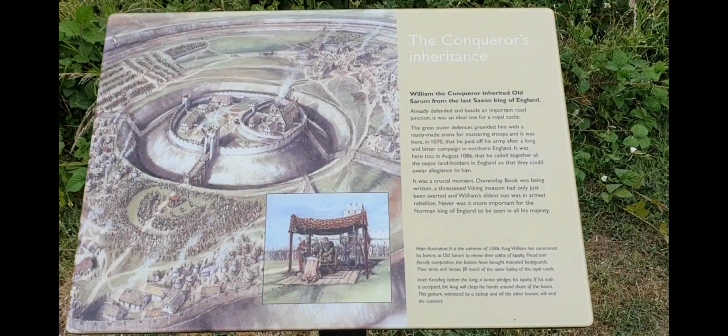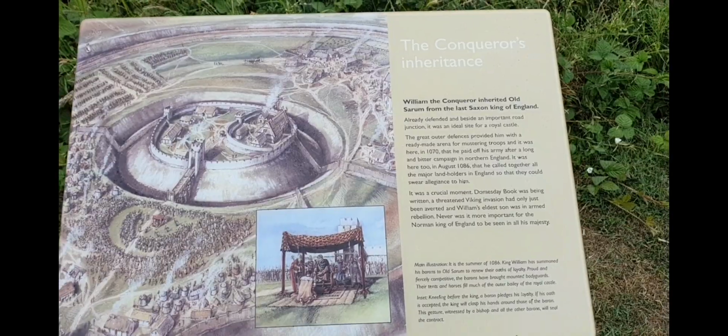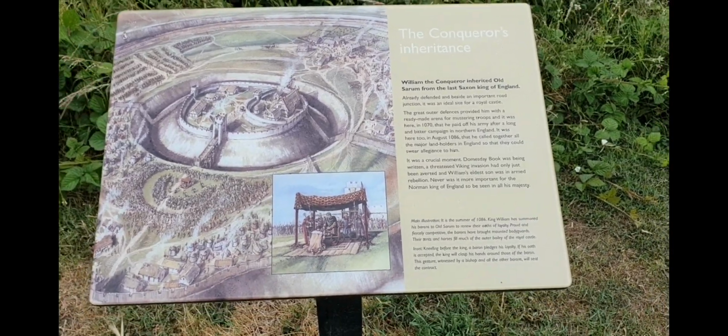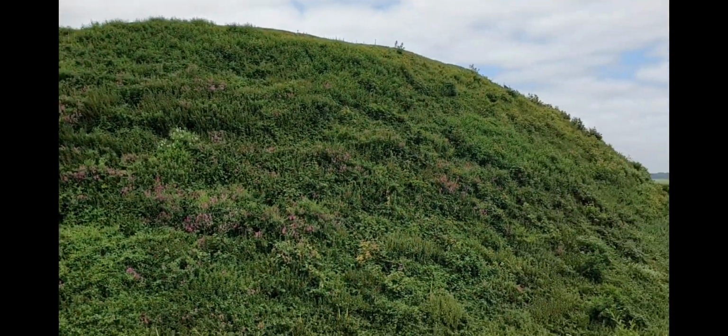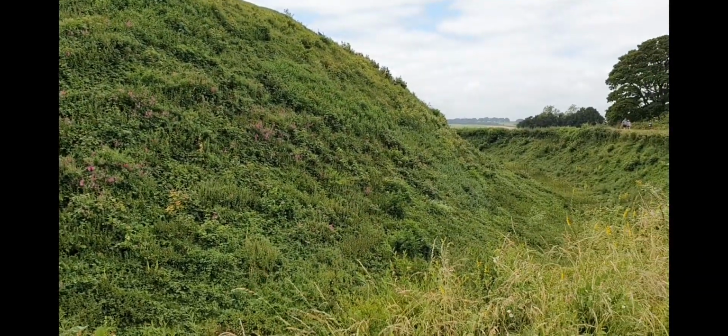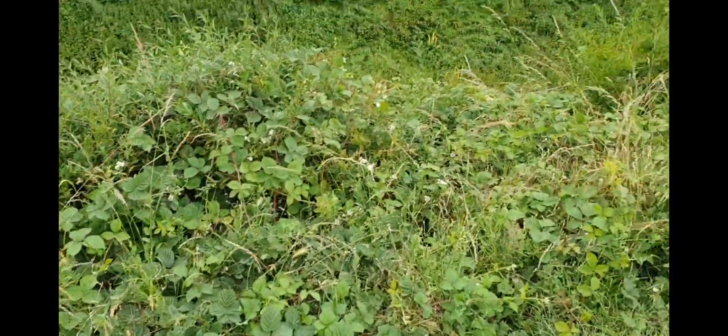Here we can see what Old Sarum castle would have looked like, with the buildings on the outside as well as the inside, the inner ring, and that's the moat you can see there, and the earthworks.